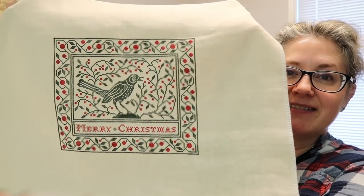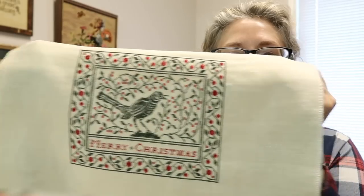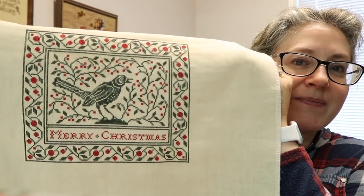I can't believe it. I think I finished it on January 2nd or 3rd. It was very close to the first day of the year. I thought I might be able to squeak out a finish at the end of December, but I had too much stitching left to do, and we were doing things together as a family. So I took my stitching time where I can. So yay, it's finished.